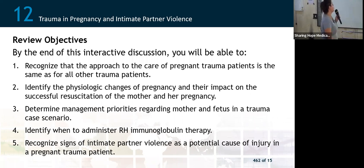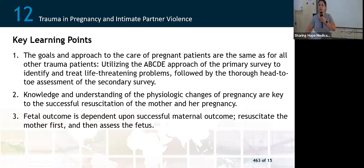Basically, we had this review. You guys remember, we still got to do our ABCs, primary and secondary, from head to toe. Make sure we pay attention to and monitor her and baby continuously. Some patients will come in and they look fine, but later on, it might be something different. So we need to pay attention to her and baby.